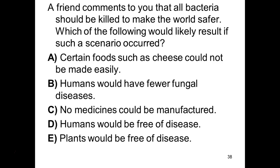Humans would have fewer fungal diseases. False, right? Because do bacteria cause fungal diseases? No, fungi cause fungal diseases, right? There's a distinction, right, between disease and what causes it. No medications could be manufactured. No, that one's false, right? Because not all medications are made by bacteria, right? Some are made in a lab, some are made by fungi, right? So we could still manufacture medications. Humans would be free of disease. False, right? As we've already said, not just bacteria make us sick. Viruses do, fungi can. Plants would be free of disease. False again, right?